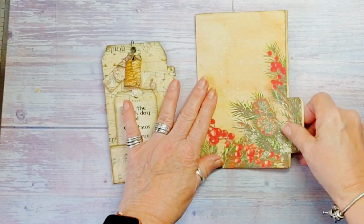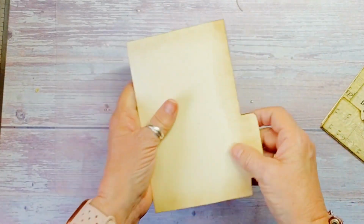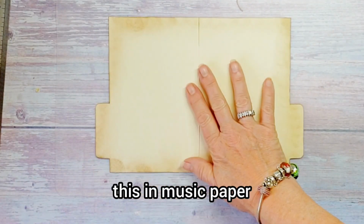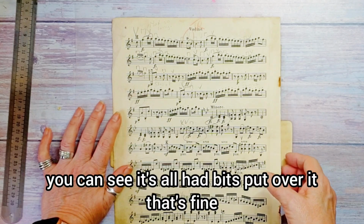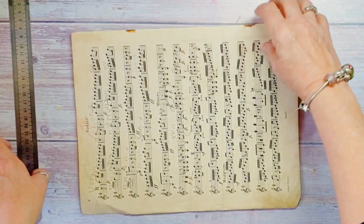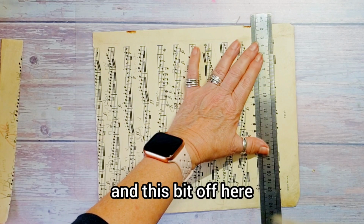Now, so I want a pocket, we'll have a pocket in there. So what I'm going to do is I'm going to cover this in music paper. So, you can see it's all had bits put over it, that's fine. So I'm just going to take this off here and this bit off here.